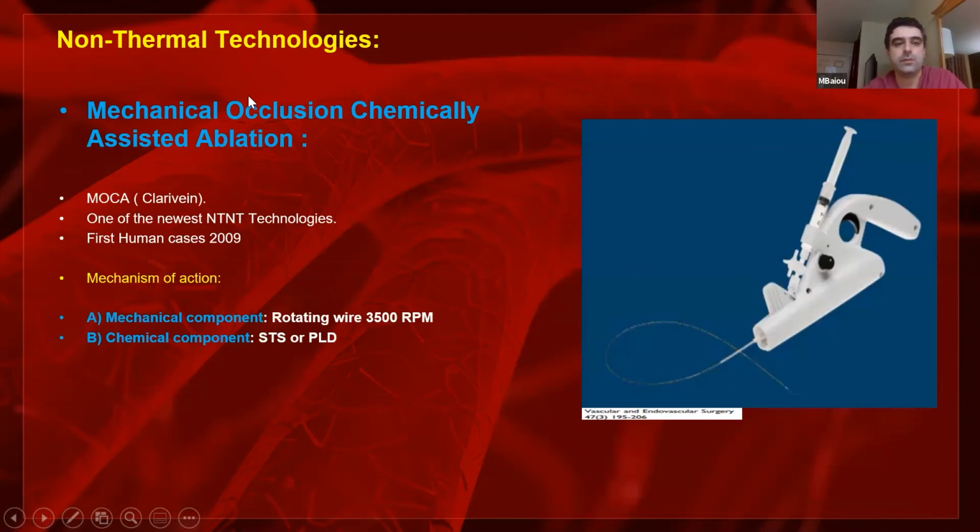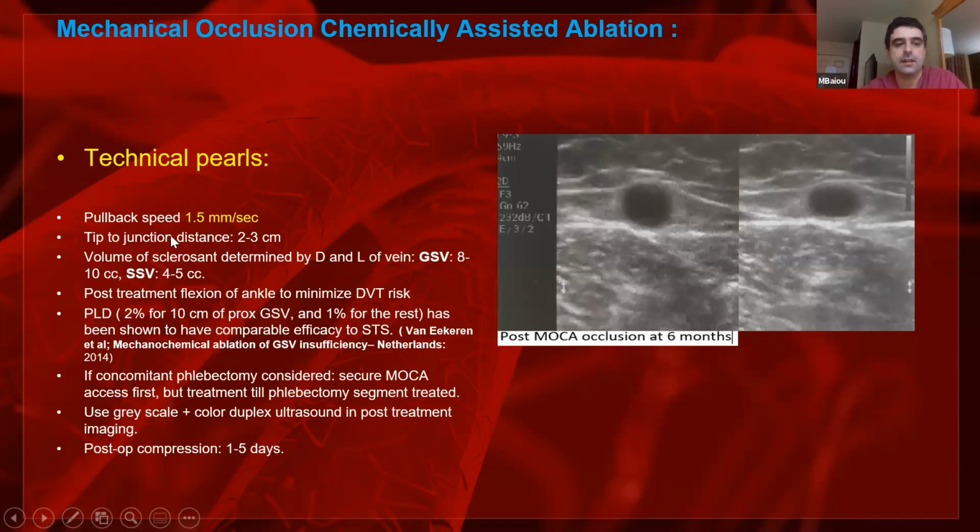The last one of the non-thermal technologies is the MOCA, and this was first reported for human use in 2009. The mechanical component is a rotating wire that will disrupt the barrier between the sclerosant and the media. And the chemical component is STS or polidocanol, which will go into the media, cause scarring, fibrosis, and closure of the vein. Speed of the pullback of the catheter is a very important factor, and the recommended speed is 1.5 millimeters per second. The most common reason for failures is actually pulling back too fast.